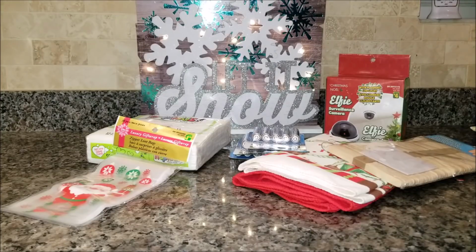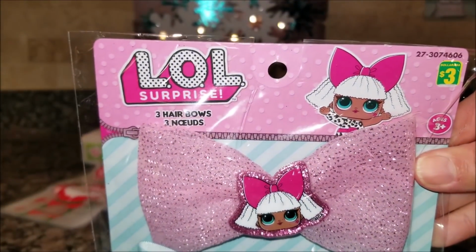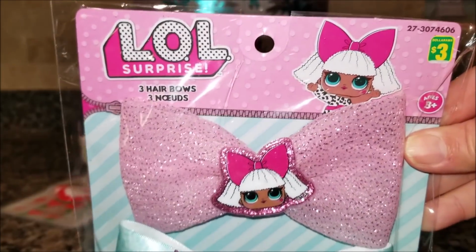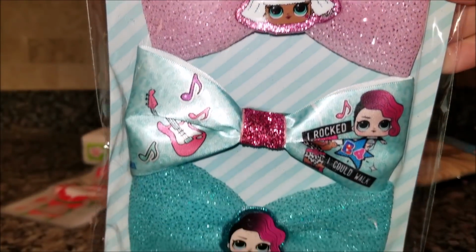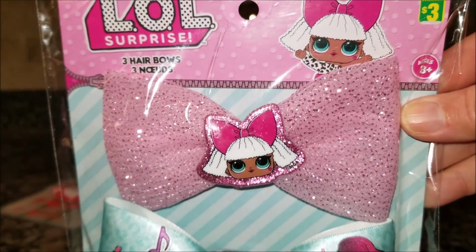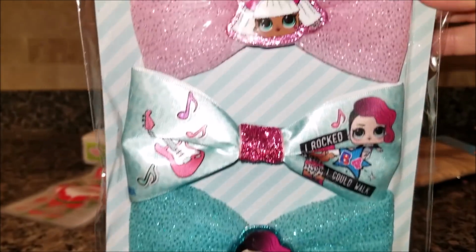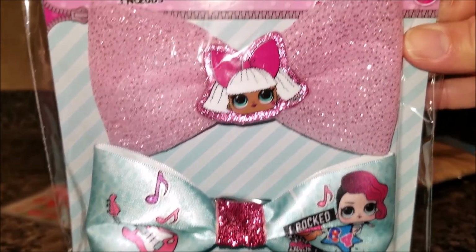Again, I'm going to whisper. Isabella, her number one toy right now is LOL dolls. So I found these LOL 3 hair bows for $3, so $1 each. And these definitely make great stocking stuffers for the LOL lover.